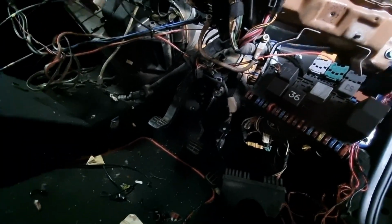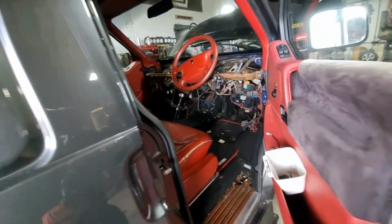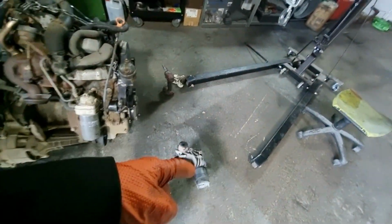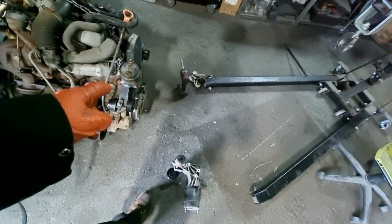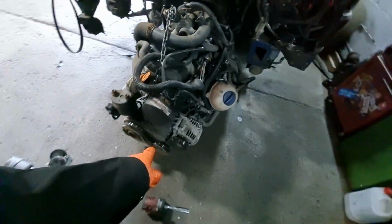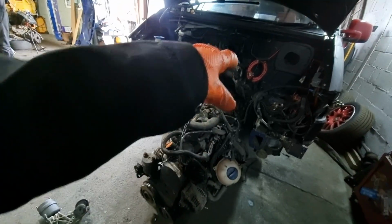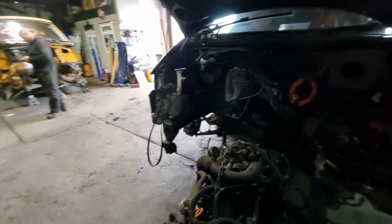Well, there we go. So I fit the pedal box. Oh, it's a bit dark, but that's all fit. Everything's back to where it should be. And just swapping some mounts over because the mounts are different. So I need to get them sorted out, change a few of the auxiliaries and whatnot. And then I'm probably going to look at putting that where it needs to be.